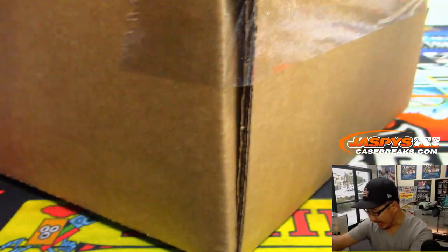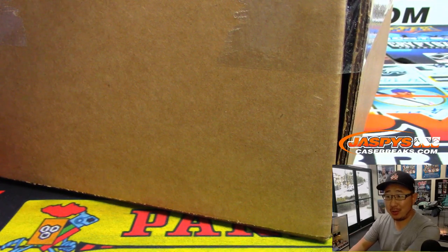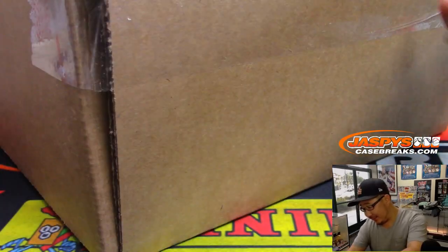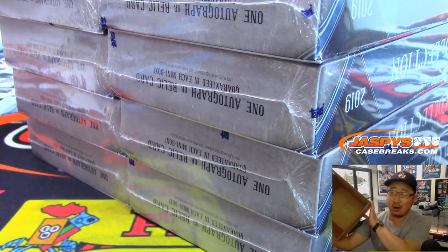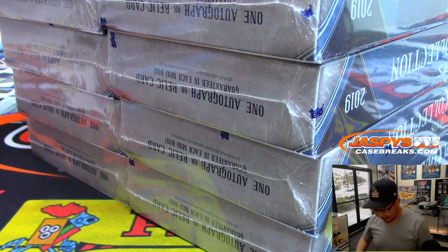Good luck, everybody. Diane said she saw a one-of-one dual auto patch, gold frame card of Derek Jeter and Aaron Judge. Yeah, this stuff has been pretty strong. We've been pulling some nice stuff as well. We got that out of 5 David Ortiz framed autograph, the Jacob deGrom sketch card, one of one. Just a lot of great hits everywhere.